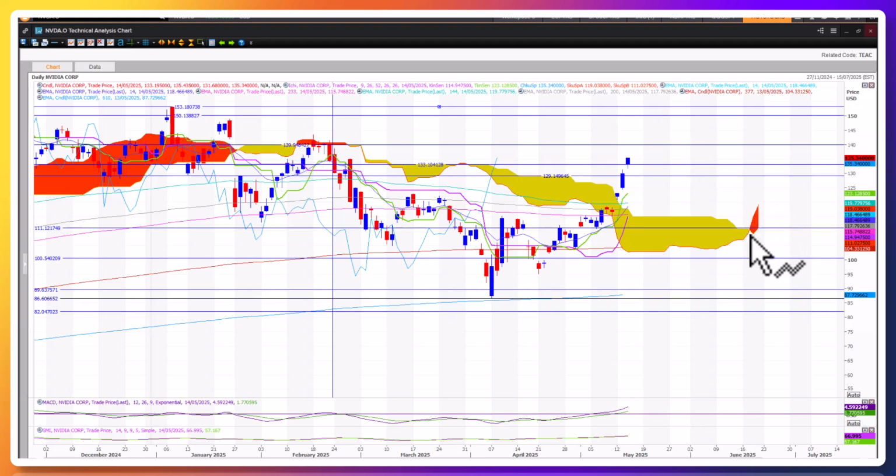Front end of the cloud is signaling a nice new bull rally in NVIDIA, with the standard line and the turning line of the cloud, they're going to level out for key support zones. So downside risk is 123, and then the top end of the cloud where the standard line is expected to a flat level there. But so far so good. Nice strong rally, and this is within any kind of long-term buy zone on NVIDIA.